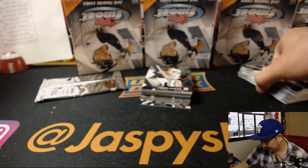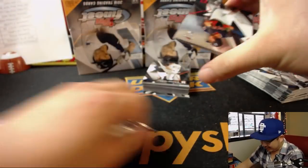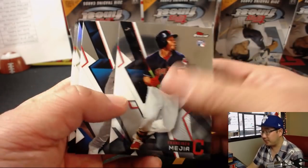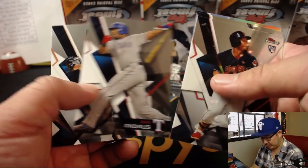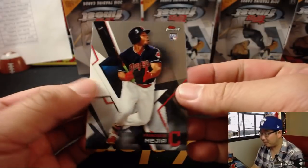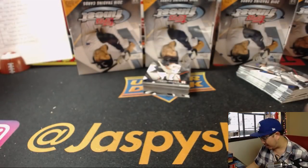All right, now, for new releases, for the very first case, very first box, I like to pop one of these open and kind of go through these a little bit slowly. All right, there's Francisco Mejia, rookie, Alex Verdugo. Ryan Braun refractor, Elvis Andrus, Michael Fulmer. Looks nice. Sort of the nice clean design, as we're all familiar with. The nice geometry in the background.